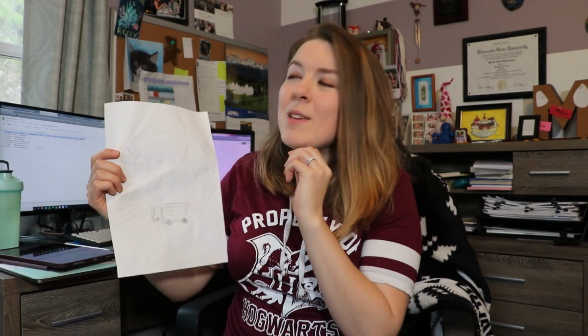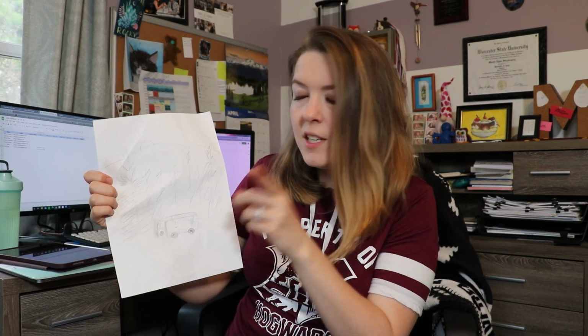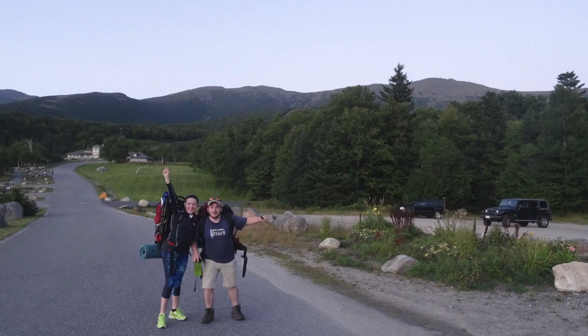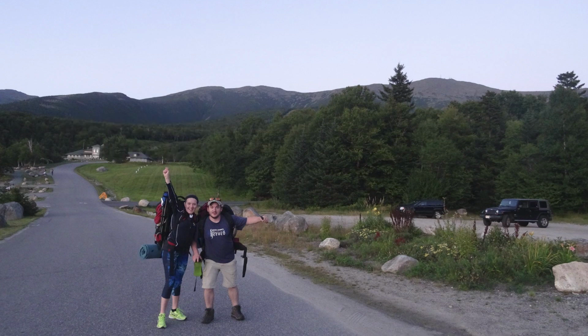And the mountains are very specific as well because this is going to be the parking lot that you park your car at when you go to Mount Washington in New Hampshire. So I actually stole this kind of concept from a photo from the first time I went hiking, where me and Phil are kind of like posing in the parking lot and you can see the mountains in the background. So that's what these mountains are. They're legit true to the location, I guess you could say.